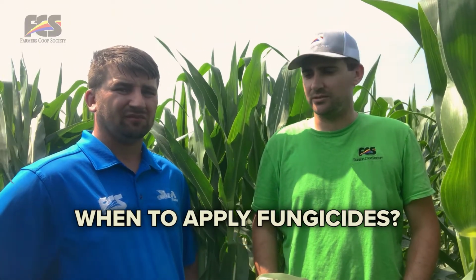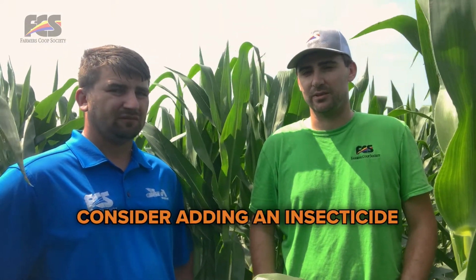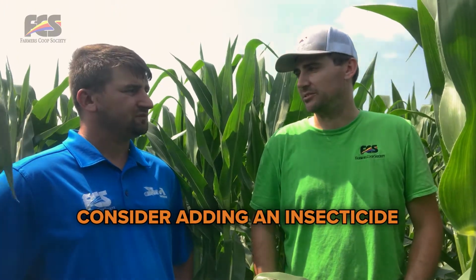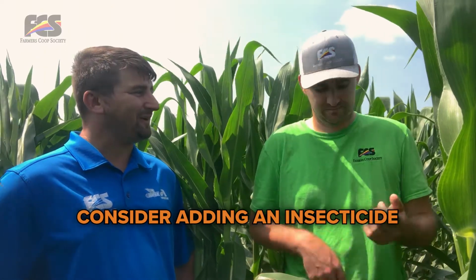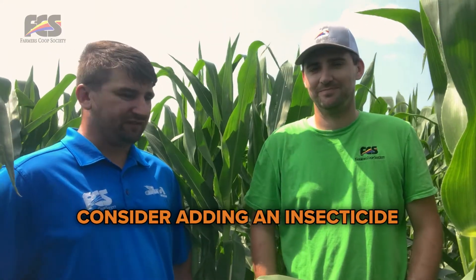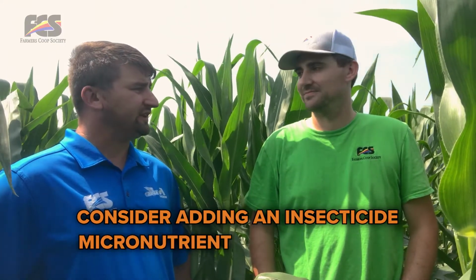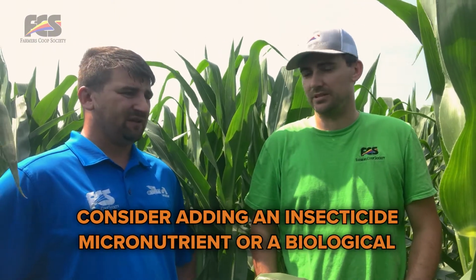There are some that you can do from like V10 to tassel or a little after, but if we're going to put a fungicide out, especially on corn, you might want to think about putting an insecticide with it, just because it's an easy pass through the field. Yeah, that's the beauty of these fungicides. You can throw an insecticide in. I'm all about getting a free ride, and if you want to, a micronutrient or even a biological, they all play well in the tank with fungicides.